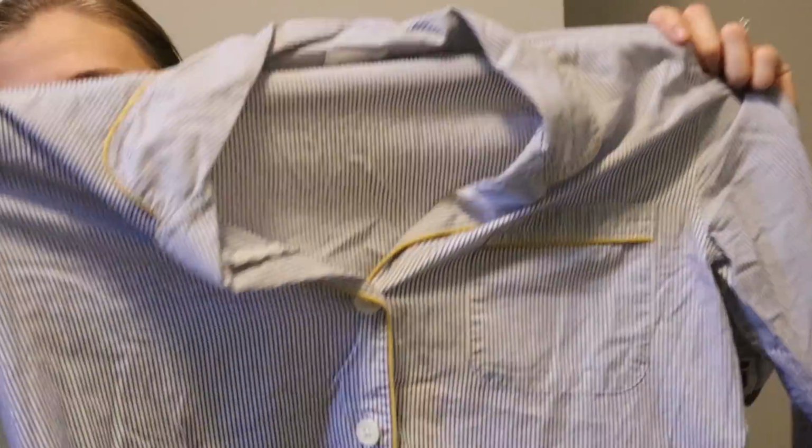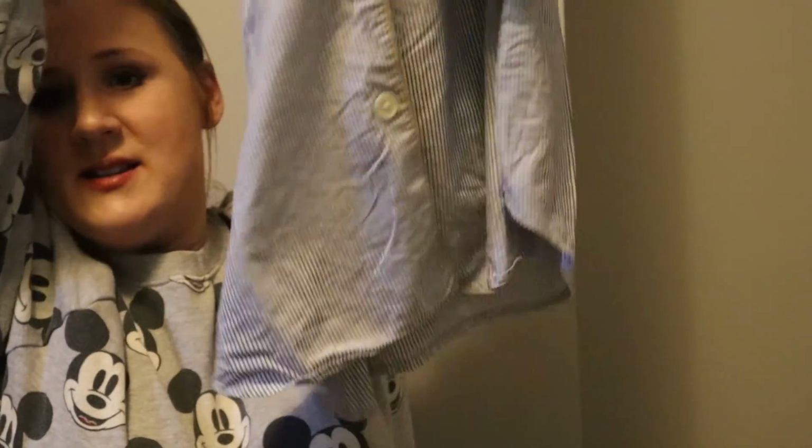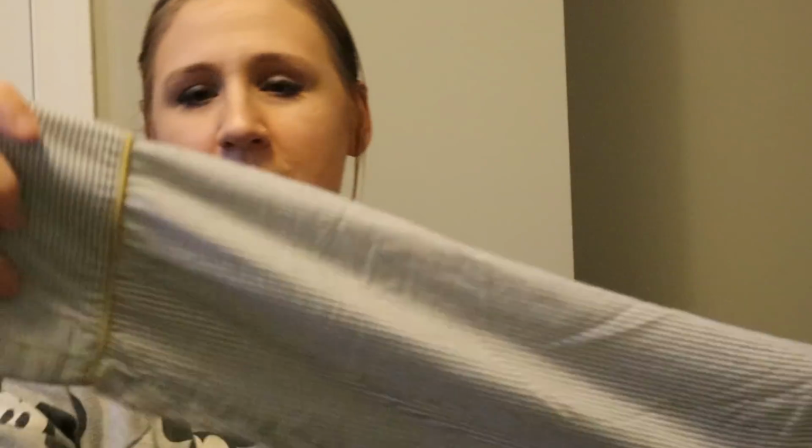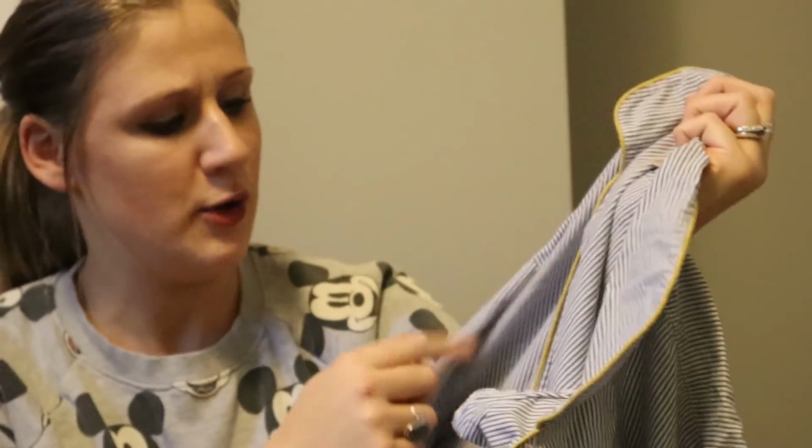Okay, so this piece, I kind of want to keep it myself as well. That seems to be the theme of the haul today. So I grabbed it. It's a night shirt. It's like a high-low. It's lower at the back than it is at the front. If you can kind of see how it goes there, yeah. It's long sleeve. It's got a blue and white pinstripe, and then it has a really pretty yellow piping detail that runs down the front and the cuffs and around the collar.